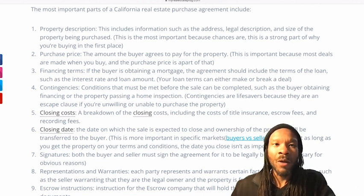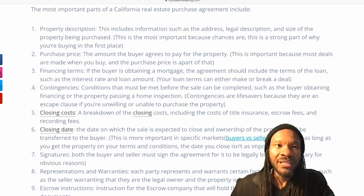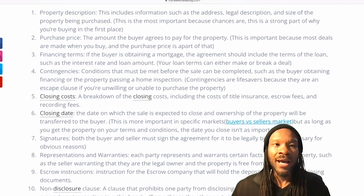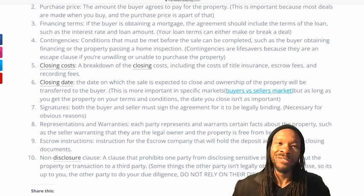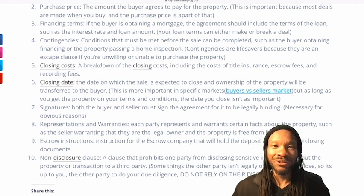So first up is the property description. Next is the purchase price. Then we have financing terms, contingencies, closing costs, closing date, signatures, representations and warranties, escrow instructions, and last but not least, maybe least, is non-disclosures.